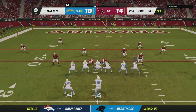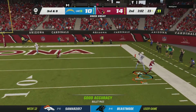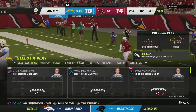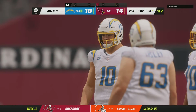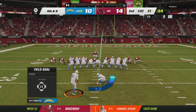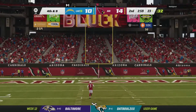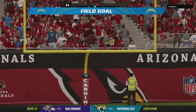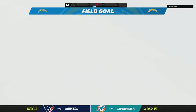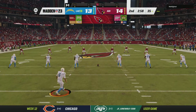Here's 3rd and 9. From the shotgun, here's Herbert. And the throw there going to be incomplete. That's going to hurt a bit because they needed to come through with a completion there. Now a drive that started with great field position is facing 4th down. Hopkins' kick is good. And the lead is down to 1 now at 14-13. So the interception set him up with terrific field position, but 3 points, the end result.